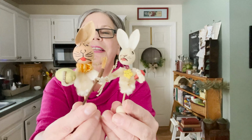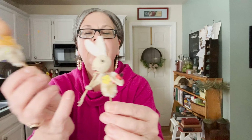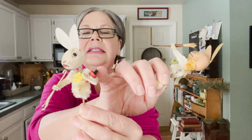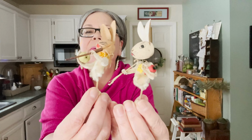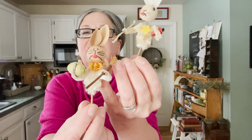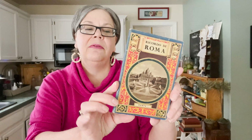I just got these recently. Aren't they the cutest? They have little spun cotton heads. This guy with the carrot, that's like a bottle brush tree stem. I don't know if it's feathers or what, but I paid $1.50 for each of them, and they should sell for about $15 to $20. They're little chenille arms. This guy's got a little scarf around his neck. They're adorable.